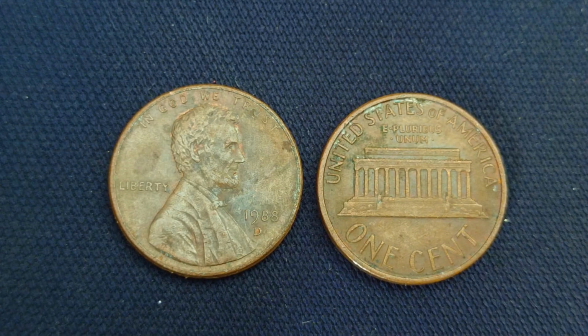Because back in 1988, the United States Mint was producing billions of Lincoln cents, most of them struck at the Denver Mint as signified by the small D mint mark under the date, and these coins were of the copper-plated zinc variety that had been introduced back in 1982 after the copper crisis made solid bronze cents too costly to produce. So what we are dealing with here is a small and light coin with a zinc core and a thin layer of copper plating.